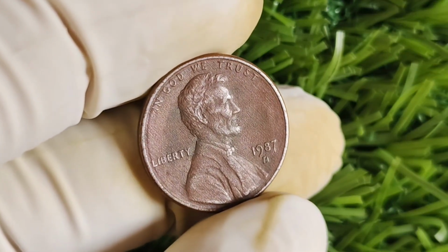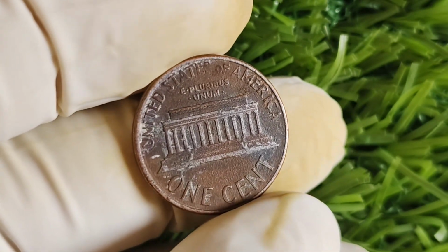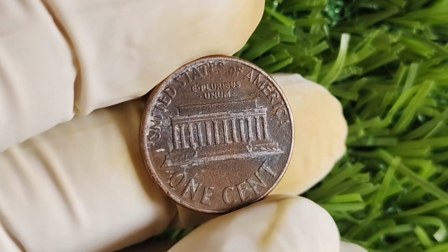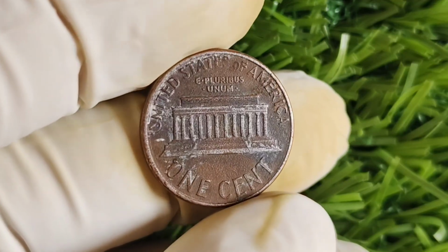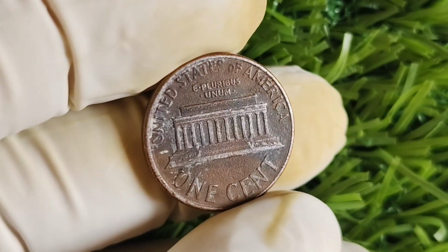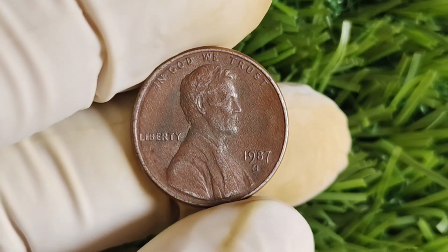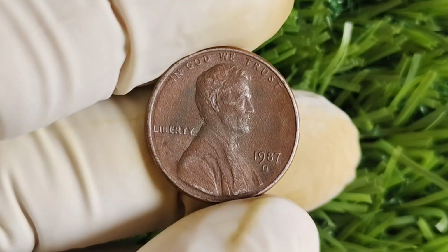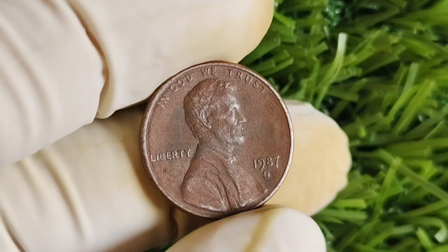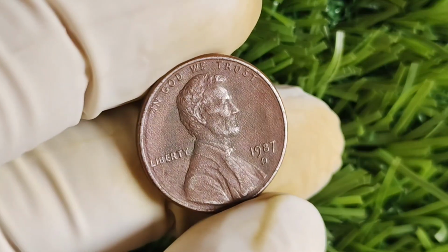Now, before you go rummaging through every jar and drawer for that 1987 D penny, let me break it down for you. The 1987 D penny is part of the Lincoln Memorial series and was minted at the Denver Mint, which is why it has that D mint mark. But here's the thing, most of the 1987 D pennies are just, well, pennies. They're worth 1 cent. That's it. But there's a small group of these coins that are a bit special, and those ones can fetch anywhere from a few bucks to the jaw-dropping $2.30 million.